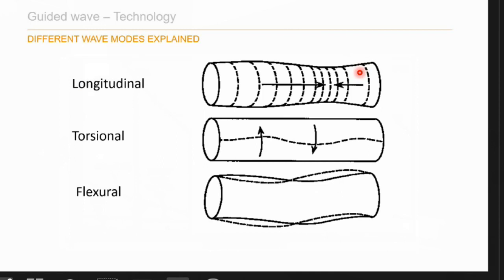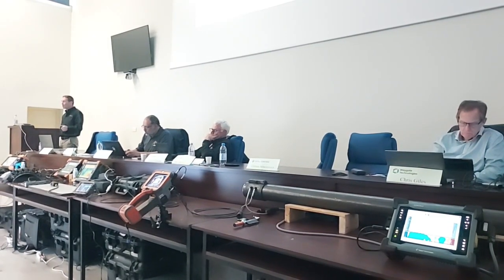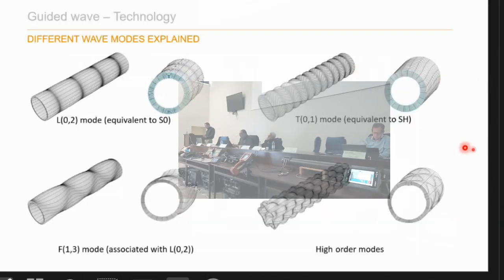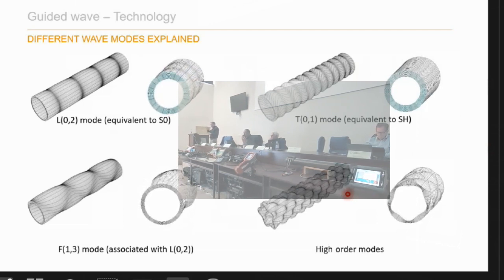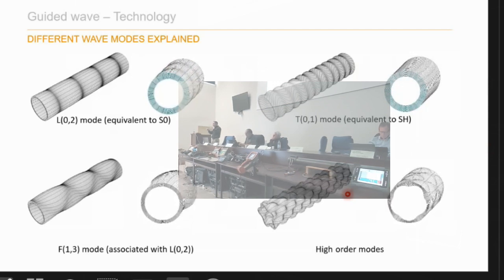There are a few wave modes that you need to take into consideration when you excite guided waves. You can use longitudinal, you can use torsional, and what you'll be getting back from these is called flexural modes. This is basically an animation of how those modes work. So you can see that the L wave is pushing the wave forward. Then there's the T mode, the torsional mode, and you can see the 0.1 is the mode that we're in.